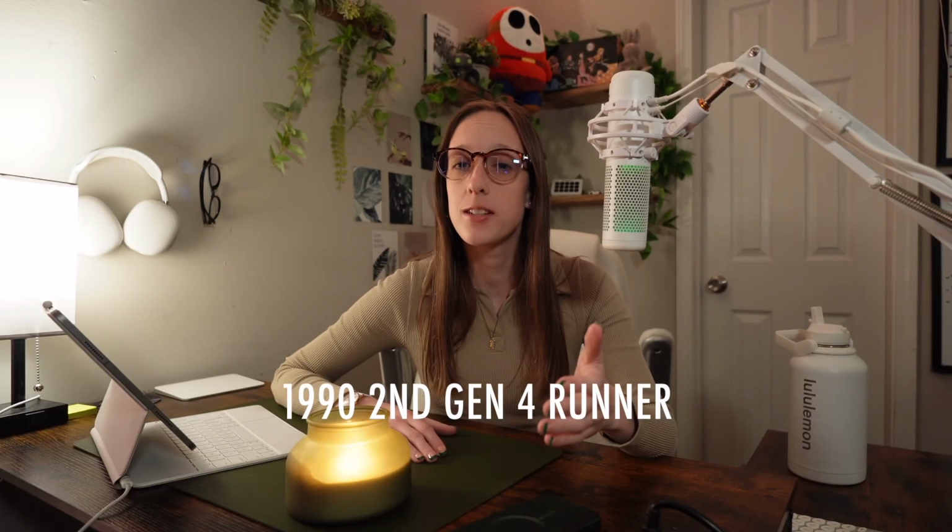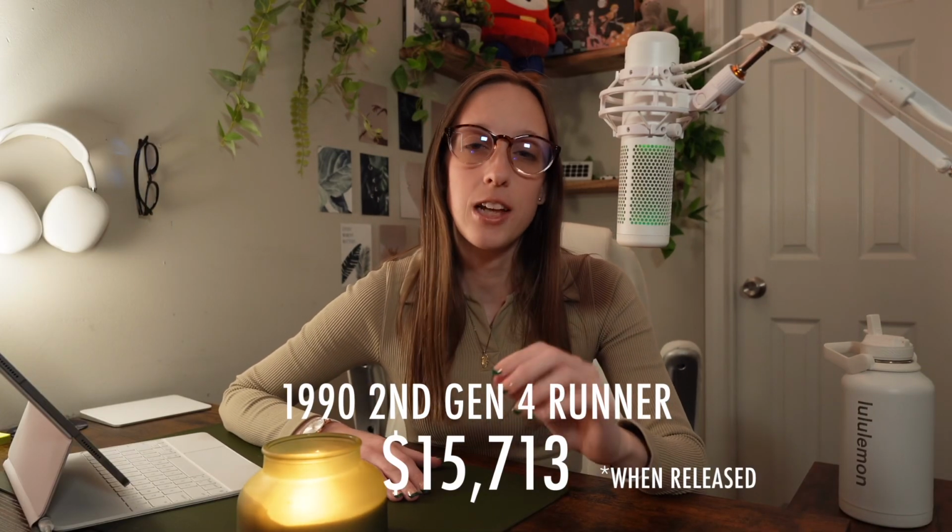Now that 1st generation ran until 1989, and in 1990 is where we saw the 2nd generation 4Runner, and that one had a starting price of $15,713. Not only did they change the exterior and the interior, but they also kind of went at it with a whole new theory. Where the 1st generation was heavily based off of the Toyota pickup, the 2nd generation came at it with more of an SUV feel.